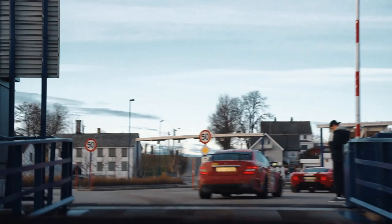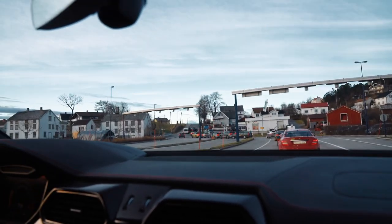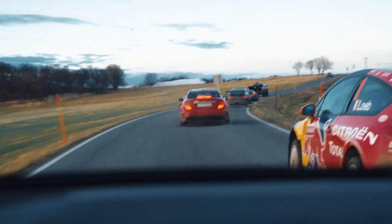Red crew leaving the ferry onto the next one. Oh, we got a drone. Oh yes, should be beautiful again. So look at that view. That Citroen's so sick. But look in front of us right now. What we're looking at is absolutely nuts. Wow.